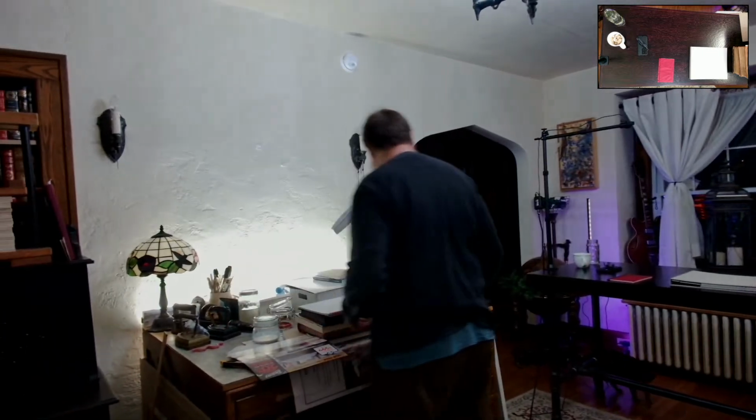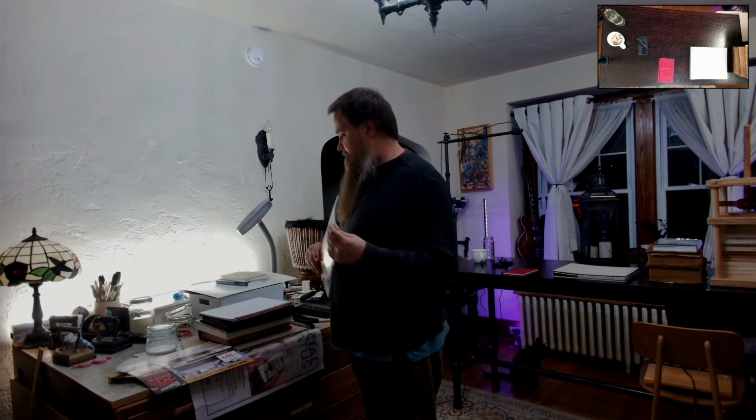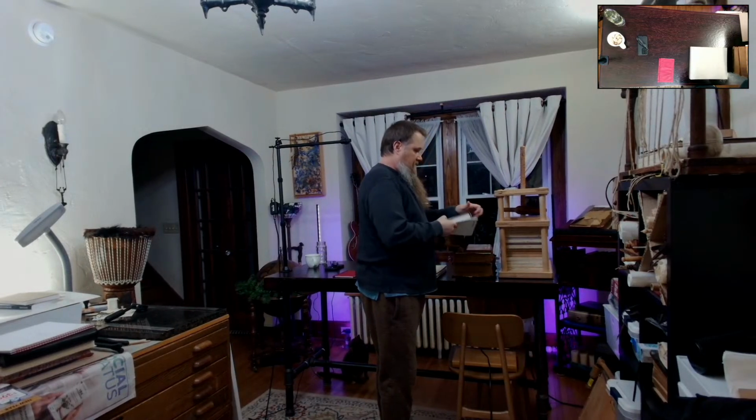My head works better. This came in the mail the other day. I'm very excited about this. It's the Guild of Bookworkers newsletter. I have not had the opportunity to read it. I'm going to sit it over here with this book, so I need to read this one too.